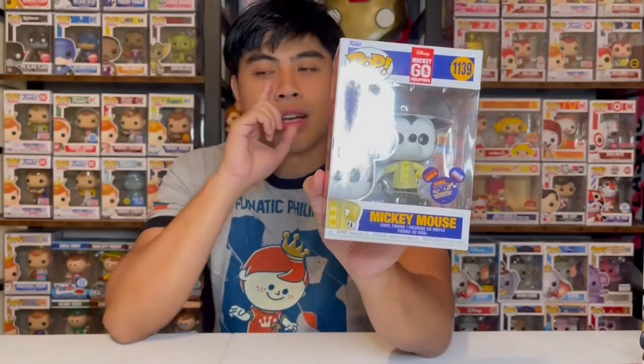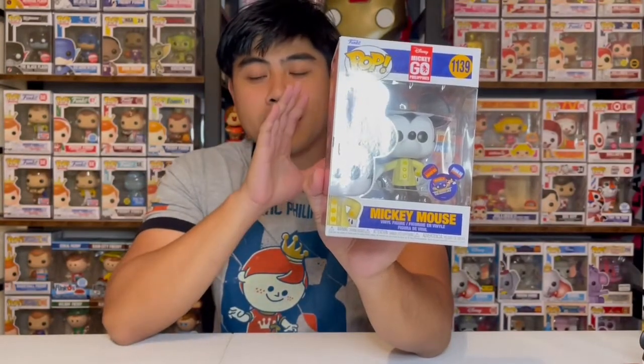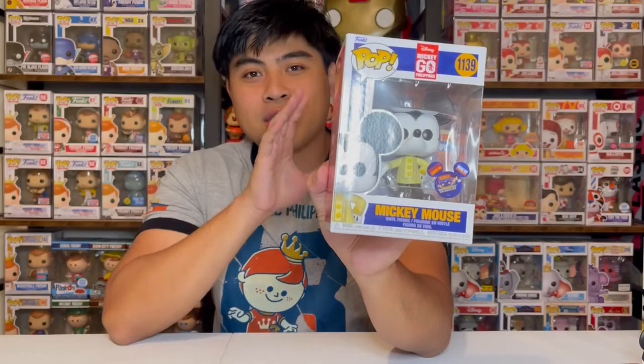All right, so to begin this review, right here we have Mickey Mouse. And this is the standard box that Mickey does come in. And what makes him so unique is that this particular Mickey has six different variants. So you guys, you heard me, if you want to go ahead and collect this set, there are a total of six different Mickeys. And what makes these Mickeys so unique and different, I can go ahead and show you guys right now.